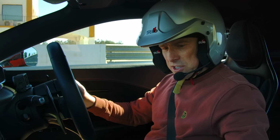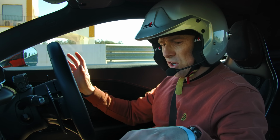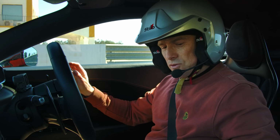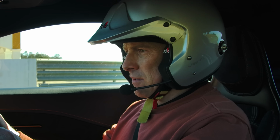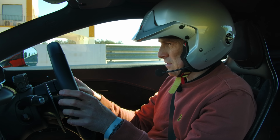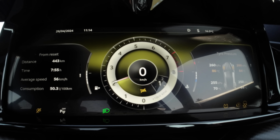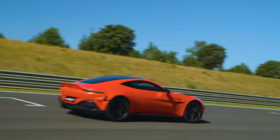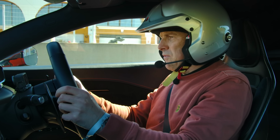Right, I've been told to put the stability control all the way to 1. Let the car figure out what to do. I'm going to go into drive mode, not manual. Left foot on the brake. It's not saying launch control, but it feels like launch control. Is it launch control? 3.96. Supposed to do it in 3.4.